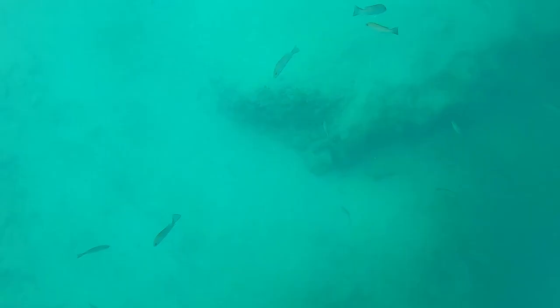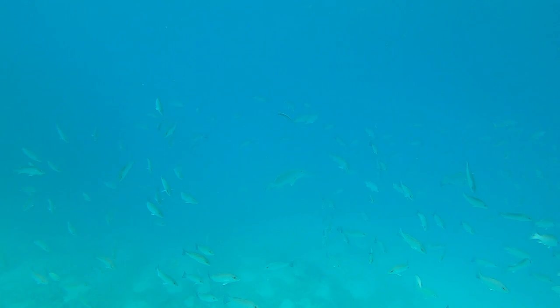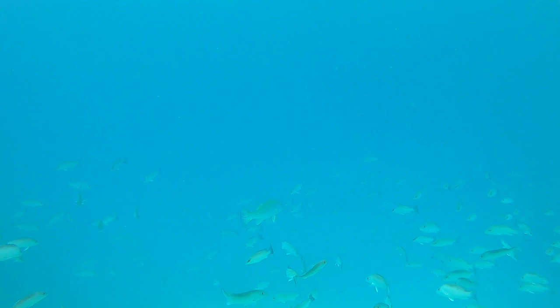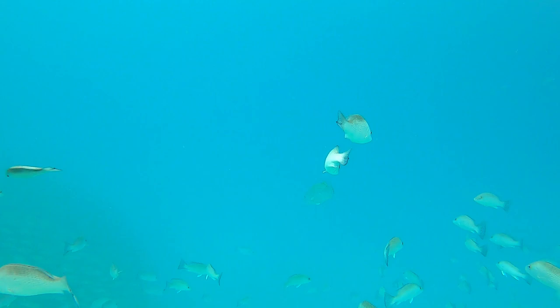Here I got to dive down closer to one of the ledges. And you can see where that's the end of the sand and the start of the rock. I think that was a kubera. I'm pretty sure that is a kubera, because if you look at it, there's no spot on it. That's not a mutton snapper. And it looked to me like it had a larger jaw profile. Unless it's just a gigantic mangrove snapper. If you guys think differently, let me know in the comments down below.